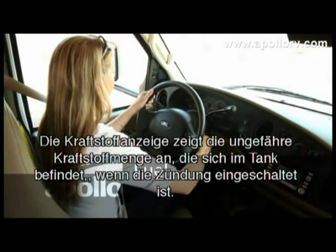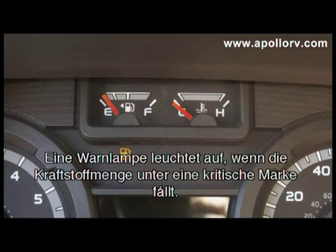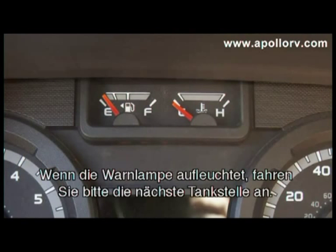Your vehicle's fuel gauge displays approximately how much fuel is in the tank when the key is in the on position. A warning light will appear when your RV has reached a critical fuel level. When the warning light comes on, please go to a fuel station as soon as possible.